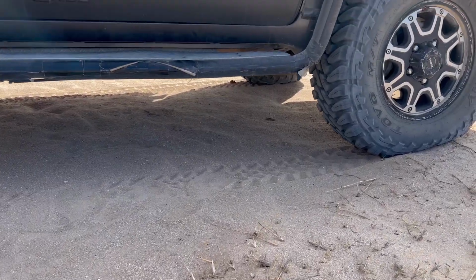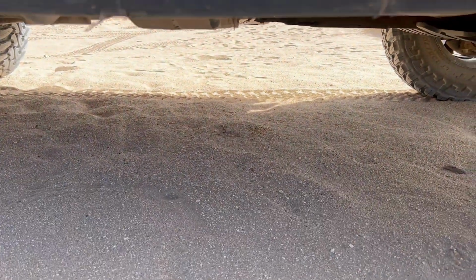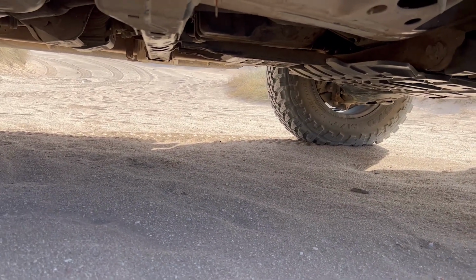There's a mouse under the truck near my front tire. Oh, where did he go?